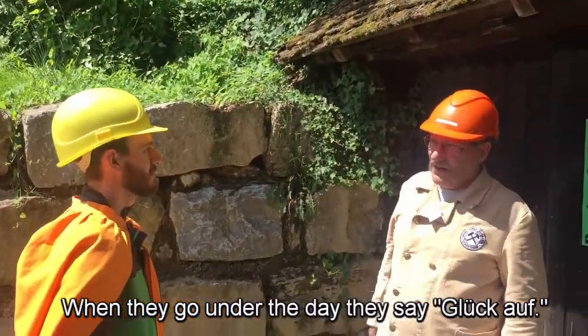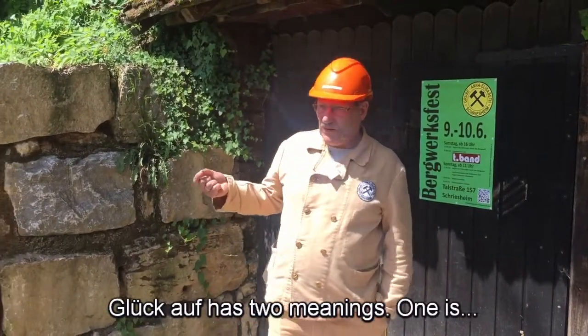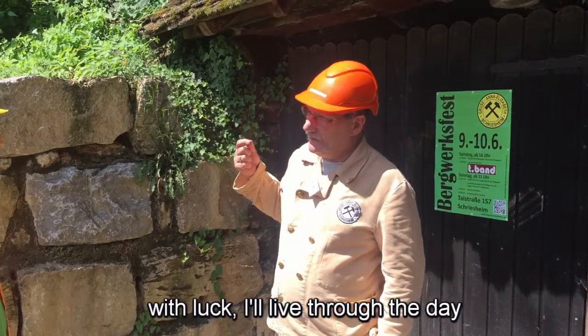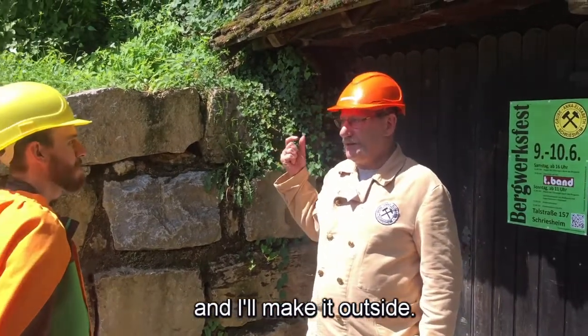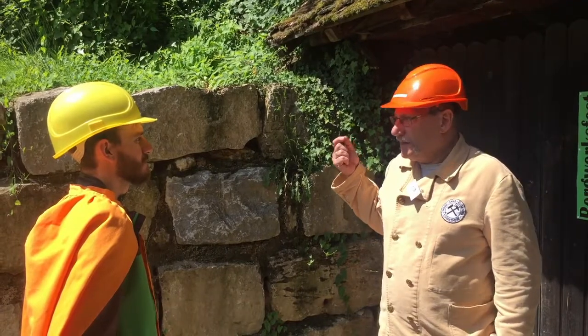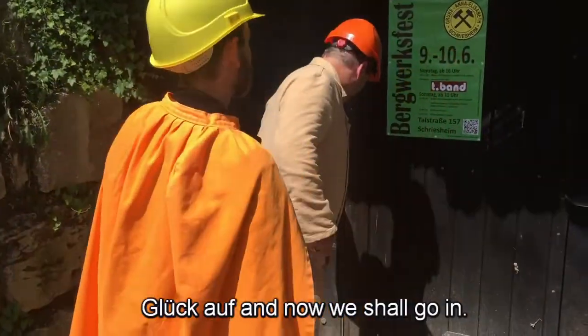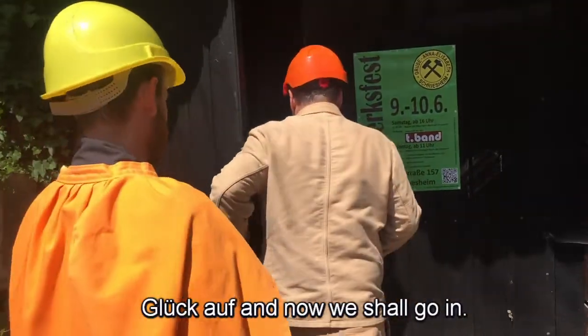And they go under the day, they say Glück auf. Glück auf has two meanings. One is, with luck, I'll live through the day and I'll make it outside. But the more important meaning is that I hope we find rich ore today. Glück auf, and now we shall go in.